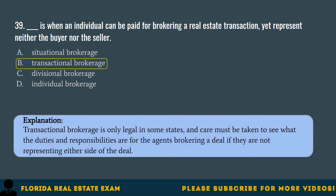Transactional brokerage is only legal in some states, and care must be taken to see what the duties and responsibilities are for the agents brokering a deal if they are not representing either side of the deal.